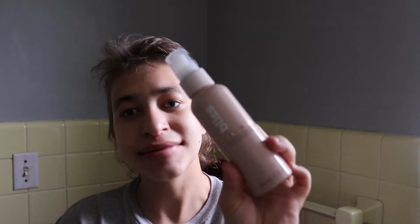So next, I'm gonna go in with my Bliss Rose Gold Rescue Soothing Toner Mist for Sensitive Skin.